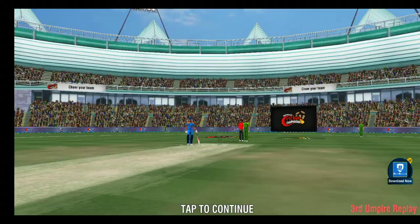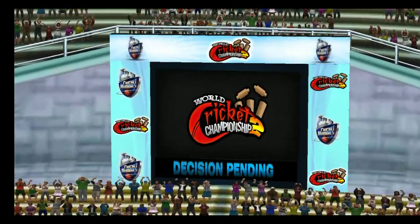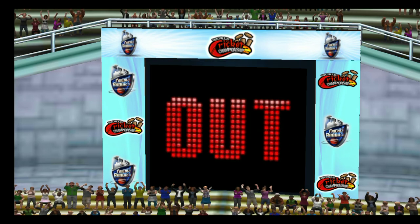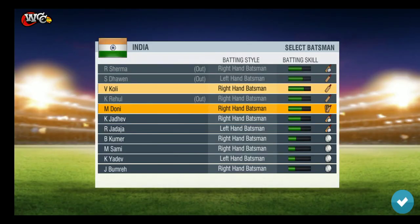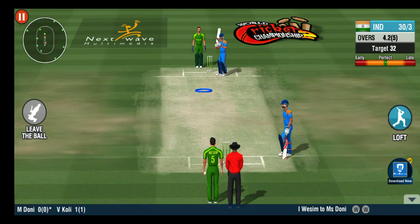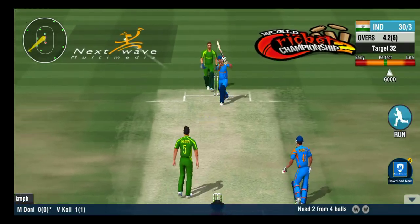Appeal for the stumping there. Looks like they will have a look at it, as it is really close. Oh, he could be out. The third umpire has been asked to decide. Wow, what a beauty from the keeper. He was quick to move to the pitch of the ball and stumps him in a flash. Great stuff from the bowler. That's another wicket gone. That second wicket for him.